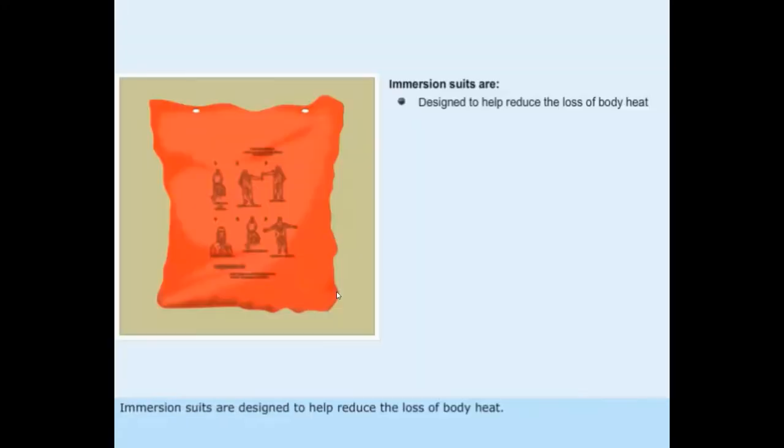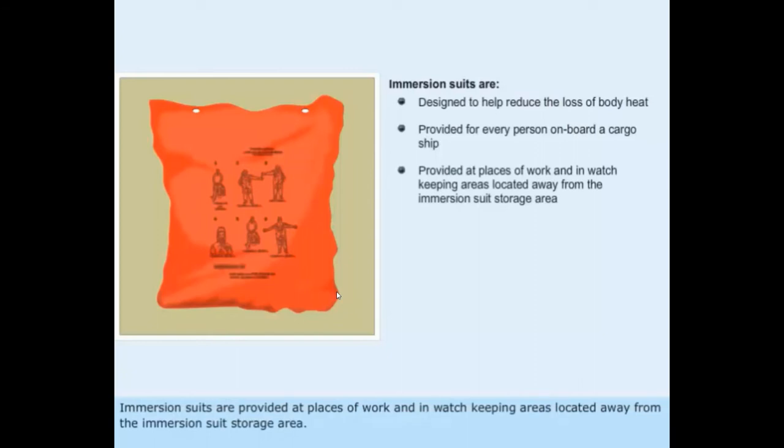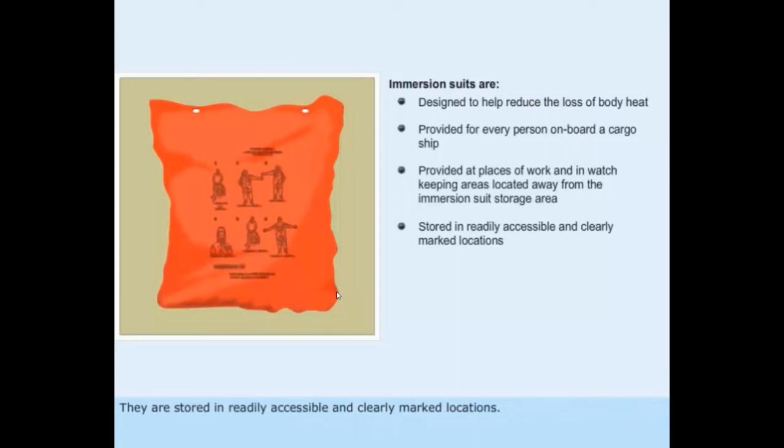Immersion suits are designed to help reduce the loss of body heat. They are provided for every person on board a cargo ship. Immersion suits are provided at places of work and in watch-keeping areas located away from the immersion suit storage area. They are stored in readily accessible and clearly marked locations.